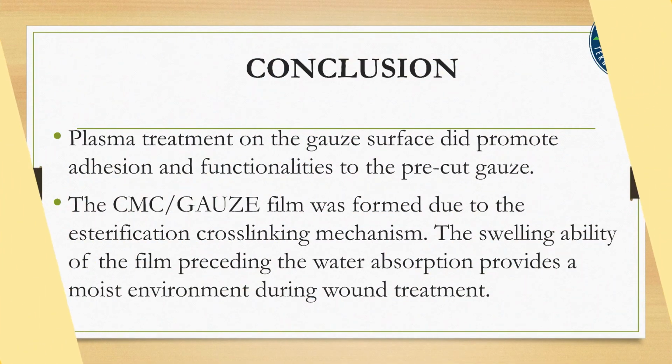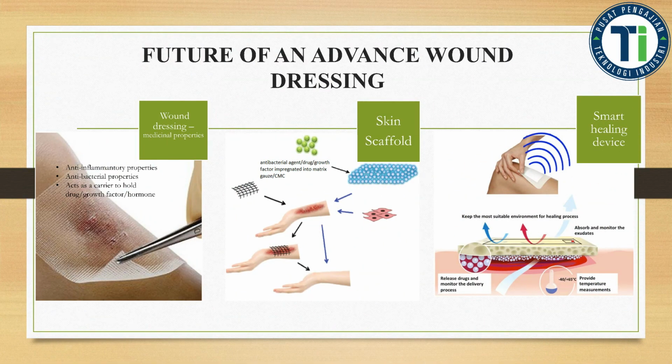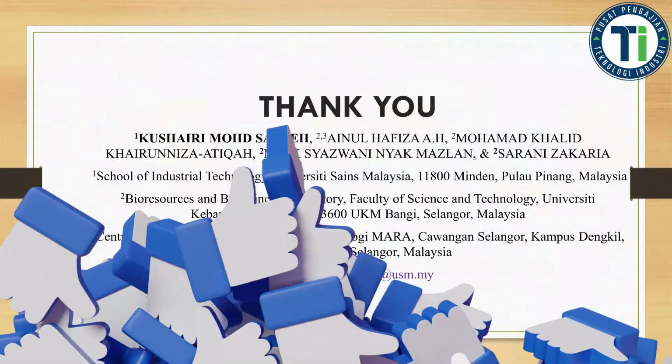In conclusion, plasma treatment on the gauze surface did promote adhesion and functionalities to the pre-cut gauze. The CMC gauze film was formed due to the esterification cross-linking mechanism. The swelling ability of the film, preceding the water absorption, provides a moist environment during wound treatment. As for future development, the study will contribute to the continued development of wound dressings in the future. The standard wound dressing will have medicinal properties, the ability to function as a skin scaffold, and will effectively work as a smart healing device. In the course of this research, each of these will be put into action and evaluated.